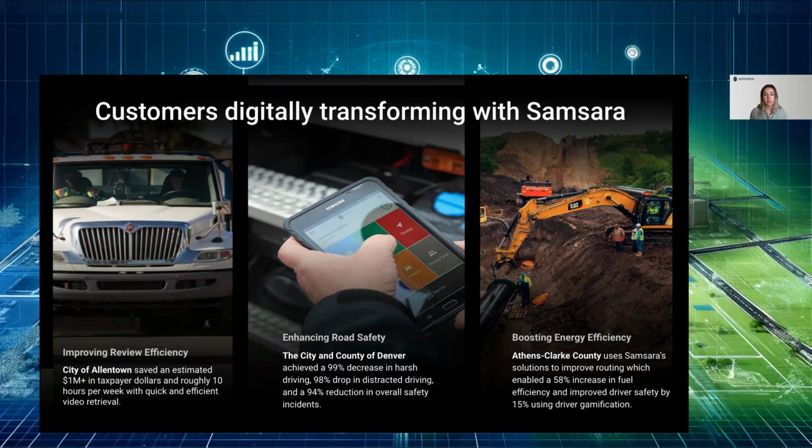Finally, we'll look at Athens-Clarke County, where our solutions are boosting energy efficiency. By optimizing routing and incorporating driver gamification, Athens-Clarke County achieved a 58% increase in fuel efficiency. Additionally, they saw a 15% improvement in driver safety. This case underscores the power of data-driven decision-making and how it can lead to both environmental benefits and enhanced safety measures.